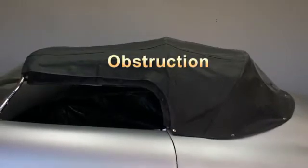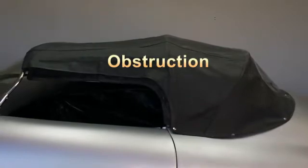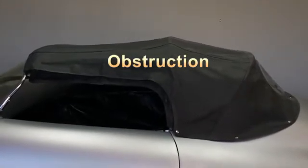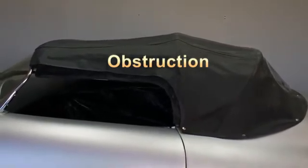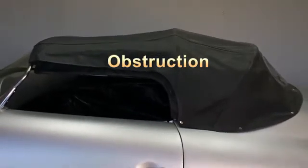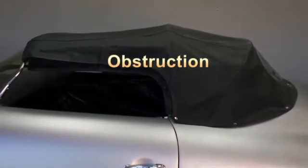Obstruction. The solution should not obstruct the use of the car in any abnormal way, such as it should not obstruct visibility, your ability to access toll booth payments, use of ATM machines, drive-through fast food restaurants, and actually the opening and closing of the door, and then even letting some fresh air get into the car occasionally.